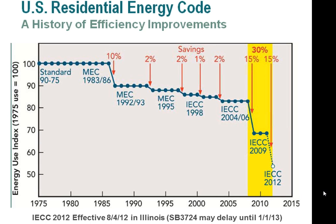Illinois is currently on the 2009 version of the IECC. Neighboring states are on similar versions. I think Wisconsin may have just updated from 2006 to 2009. The big change coming in Illinois is that we're switching to the 2012 version. That was supposed to happen on June 30th. It got pushed back to August 4th because certain steps have to be taken in order to do that. So right now the launch date for converting to the new building code is August 4th, 2012.